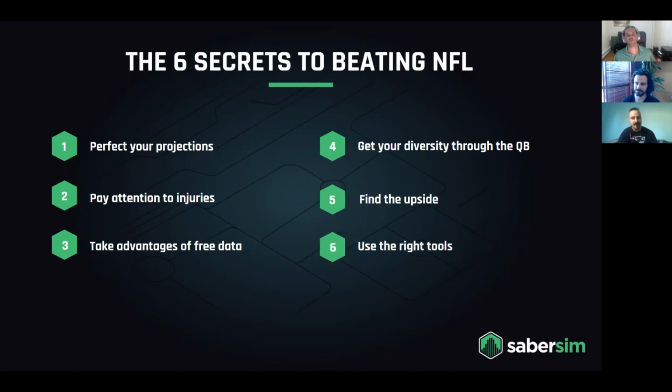And the last one is just using the right tools. I know that we said we would cover all these principles in a way that didn't tie back to SaberSim. And really, all these things do apply regardless of the tools that you may be using. But frankly, they are just going to be way harder to use if you're using the wrong tools. And in our opinion, the only right tool is SaberSim, because we built this from the ground up to understand upside and to give you lineups out of the box that comprehend that, that take all those factors into consideration, that look at correlations, that look at ownership, that look at variance, and build lineups around that, geared towards the exact contests that you're building for.